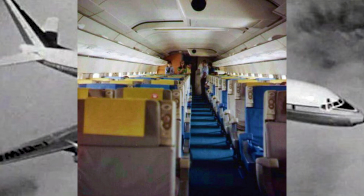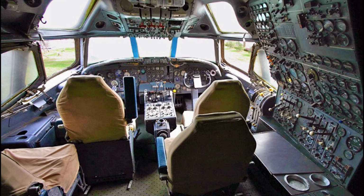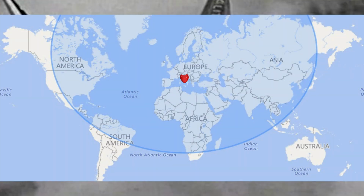The exit limit for this aircraft is 177 people, but in a normal 3-class layout, this aircraft can nominally carry 100 to 120 people. This aircraft has a standard cruise speed of 483 knots, or 895 kilometers an hour, with a range of around 4,200 nautical miles, or 7,800 kilometers, with a standard load on board.